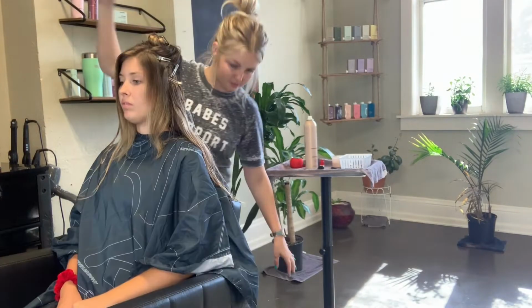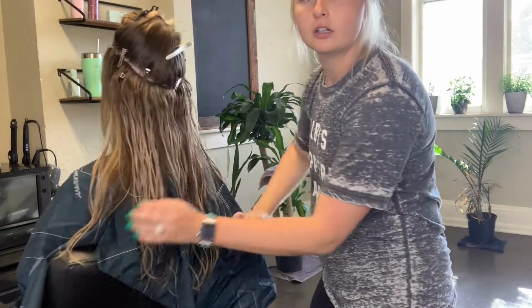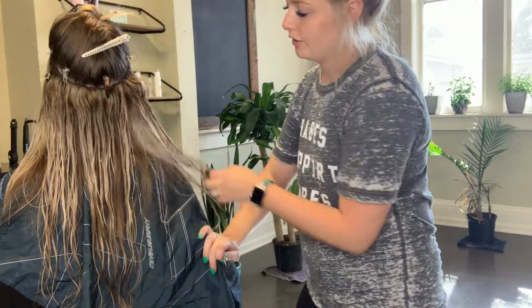MBR appointment. Yeah. So now we've placed the weft along the track.